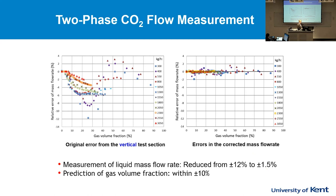A quick slide to show you how good the machine learning model is. The Coriolis flowmeter gave us readings that are completely wrong. You can see on the left-hand side, the errors go all over the place, plus or minus 12%. Going through the data-driven models, we can reduce the error down to plus or minus 1.5%. This is a huge success in terms of measurement.